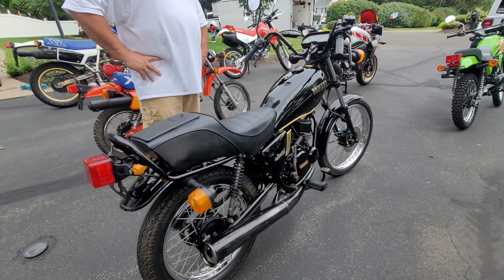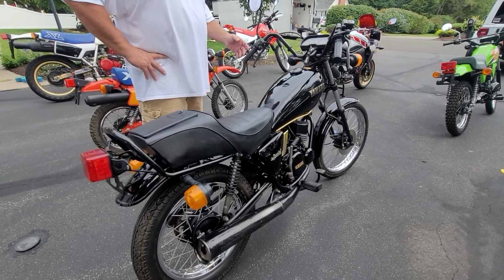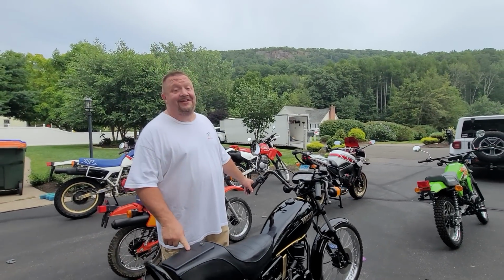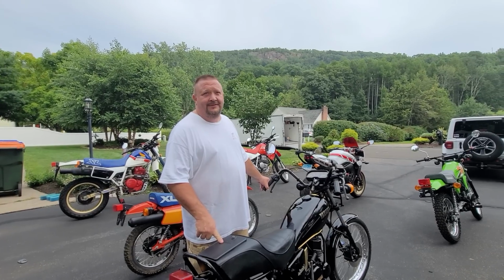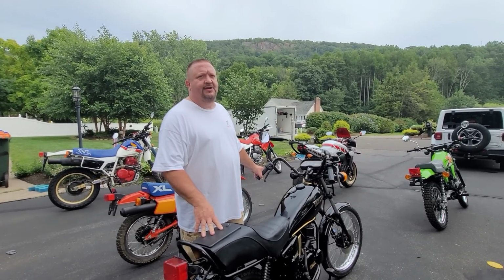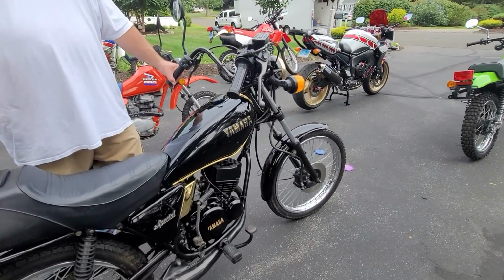It is a 50, but correct me if I'm wrong, isn't this a 6-speed? It is, I'm not actually sure about that, but it is a 2-stroke, which makes it a lot of fun, and it's street legal as a 2-stroke. I think they make hop-up kits for this too. I'm pretty sure there are big bore kits and stuff. Basically the same motor that was in a YSR 50. So I'm sure there's a cult following on these things out there.